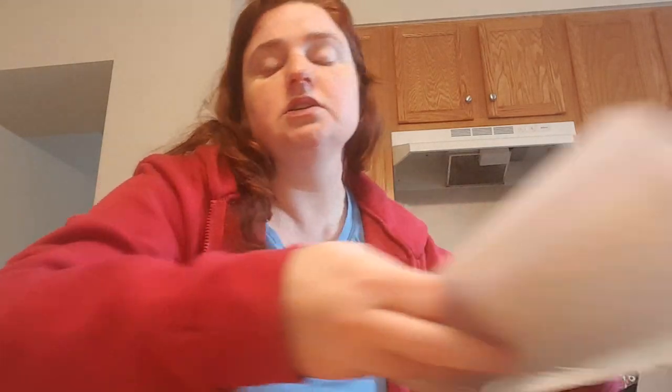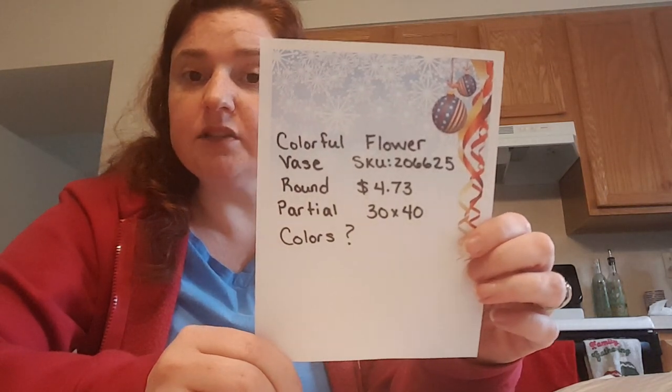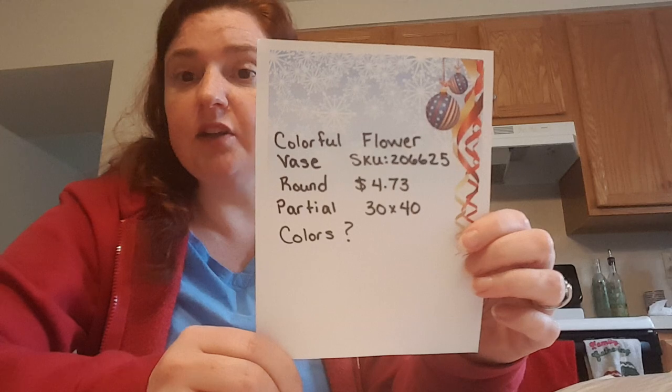So this one is SKU number 2066625, which is the one that didn't give me any colors and didn't have the canvas showing what it's going to look like, like the other ones did. So we're going to crack this one open first, see what we got.